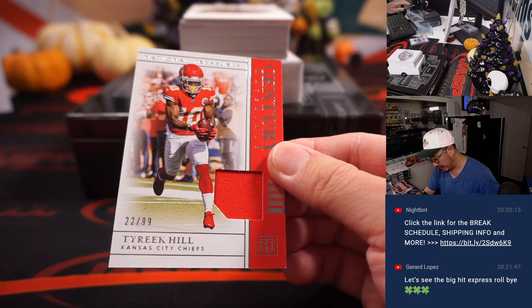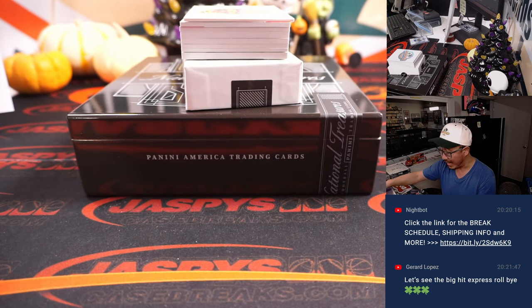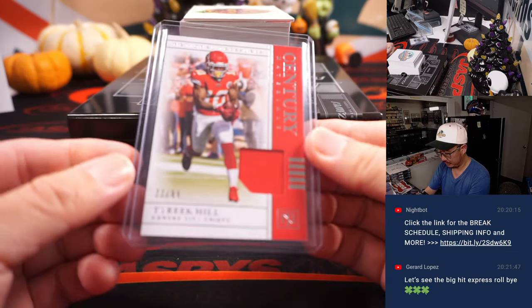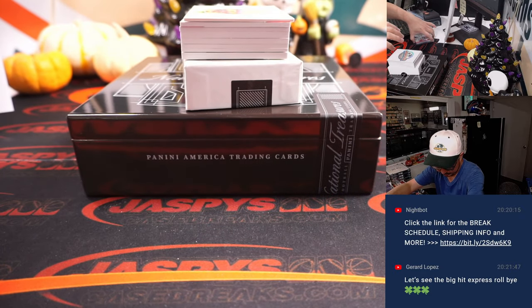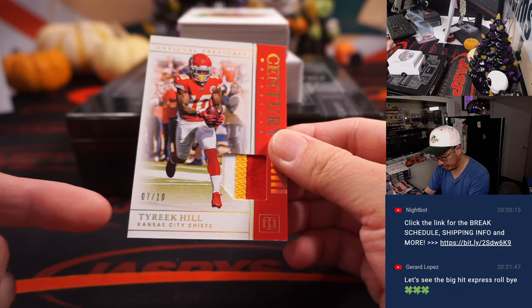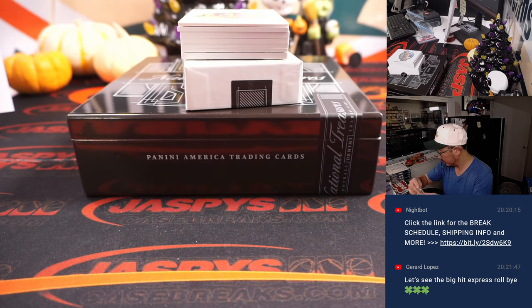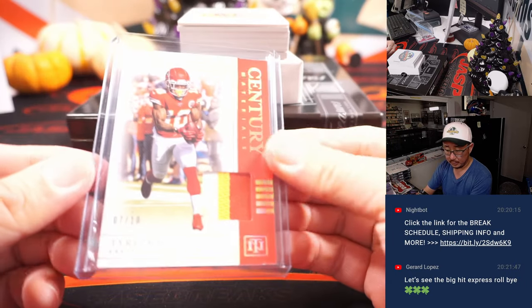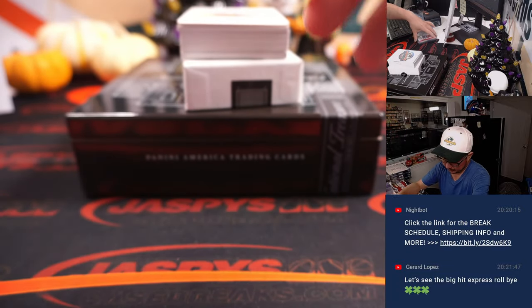We got Tyreek Hill, Century Materials, 22 out of 99, Kansas City. That'll be for Ryan. We got another Tyreek Hill, Century Materials, this time out of 10. Lower number. Ryan Heinz with the Chiefs.